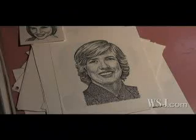Each portrait can take anywhere from 2 to 5 hours to complete, depending on deadlines. We like to spend 5 hours on it. We can spend more and we can spend less. 5 hours is like you sit and basically you work.